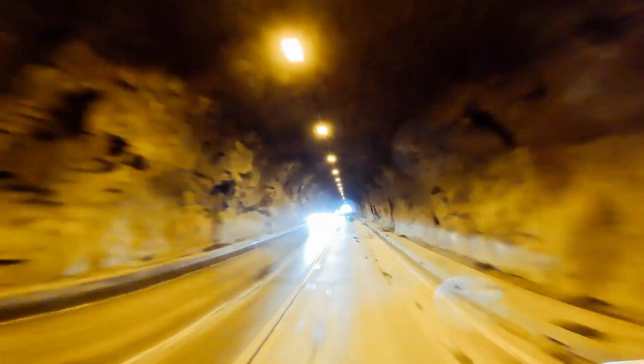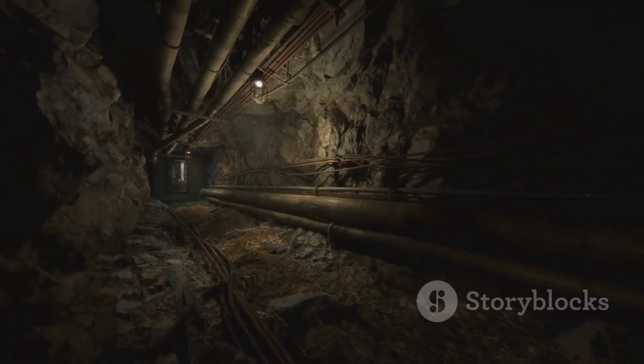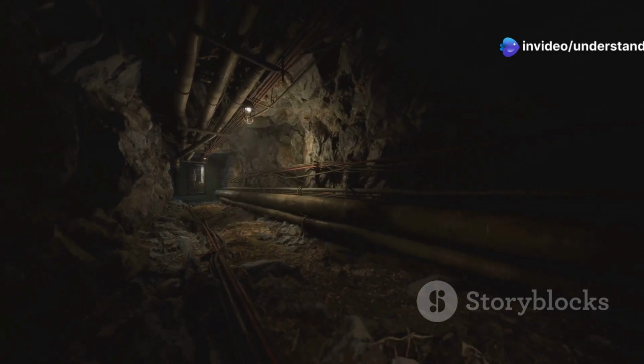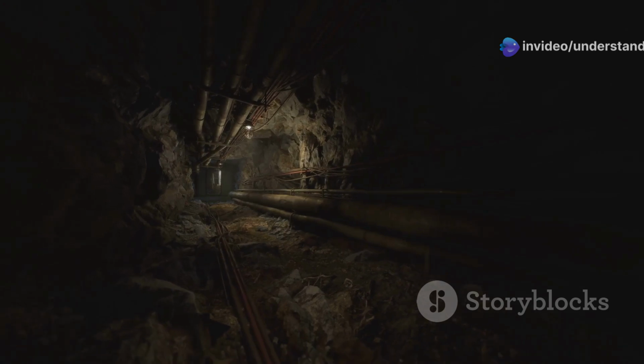Inside, the tunnels were a labyrinth of narrow passageways with rooms for different purposes. The tunnels had multiple levels and included living quarters, kitchens, hospitals, and storage rooms. These spaces were ingeniously designed to support the daily lives of the fighters and their families.